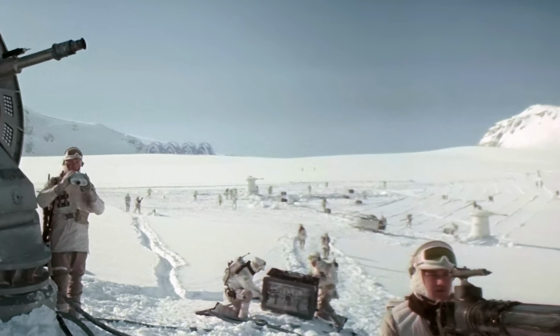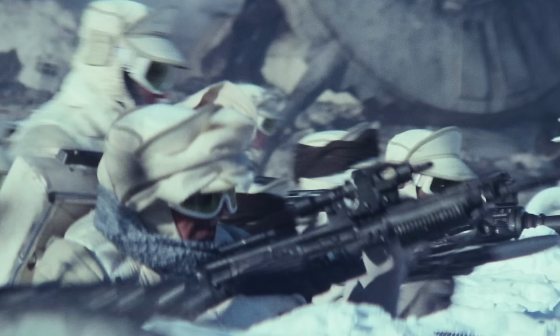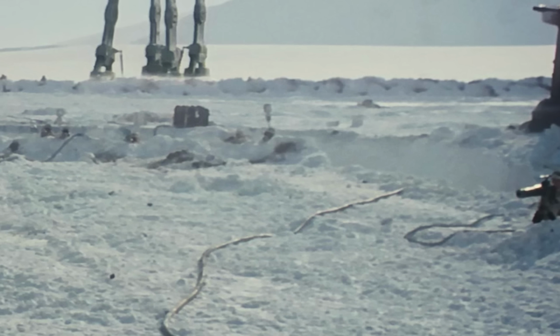Okay, so now we're into the Battle of Hoth. I've already talked about stuff like the cannon sleds in a previous video, but there are also a lot of other things to notice, like this trooper wearing a knit scarf rather than his uniform scarf. But what really kind of blew my mind watching this scene recently is this.